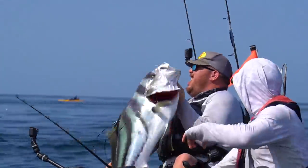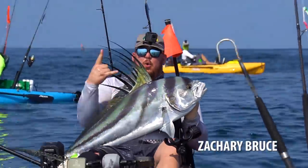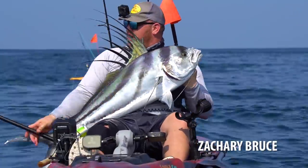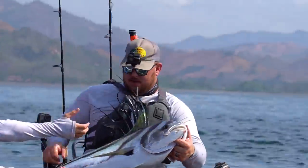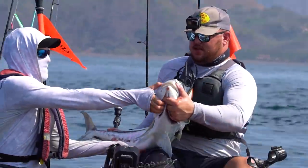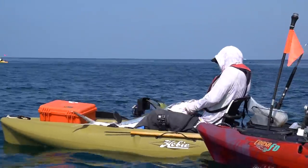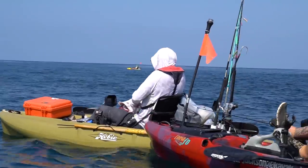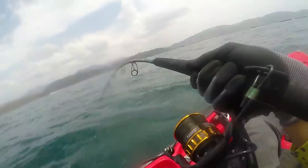Zachary from California said he wanted a rooster. There he goes. On his lap. Woo! First hour of the morning. Nice work, bro. Yeah, buddy. 43-inch rooster for Zachary here from California. We'll go ahead and revive this fish. Adam's gonna get the hook out, get this girl in the water, revive her, send her on her way. And I got a feeling it won't be too long before someone else gets her on.